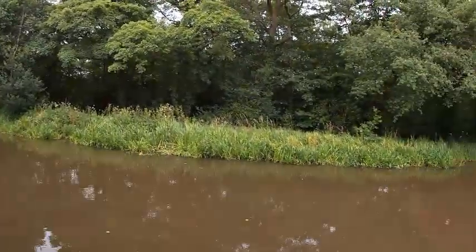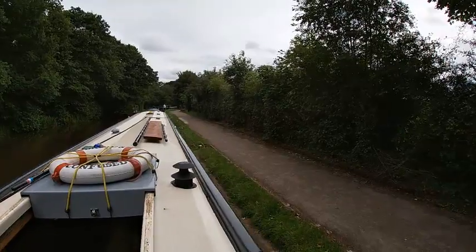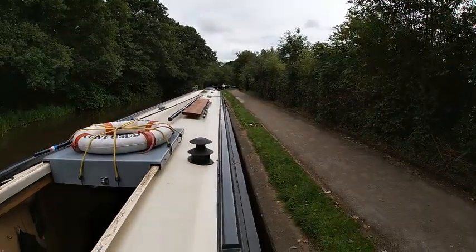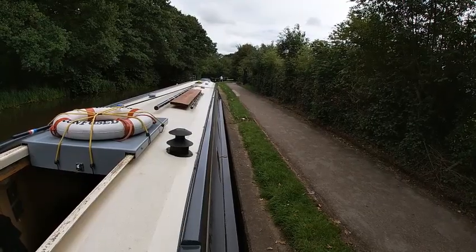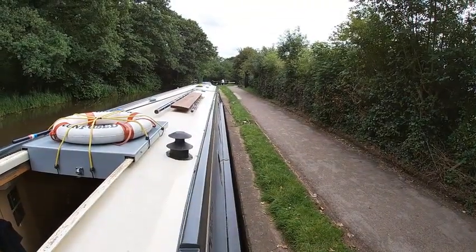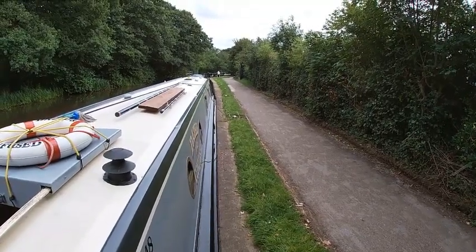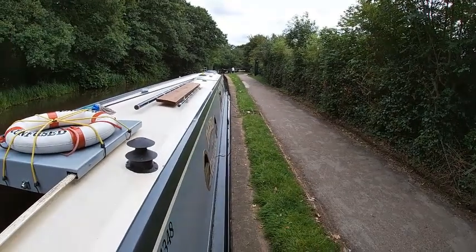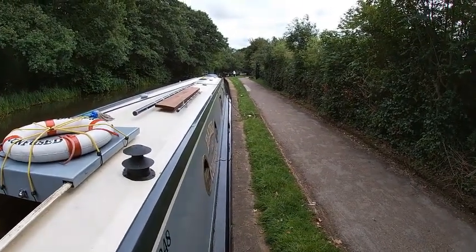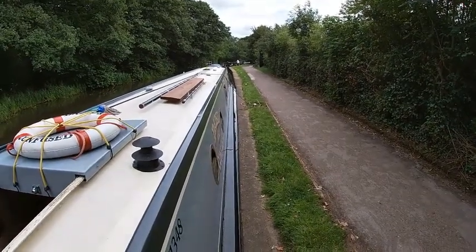Arrived at Trentham lock. Sue's just filling it because a boat's gone down in front of us. It's 10 to 3 and we've nearly done for today. Once we're through this lock, we'll be going through Trentham past the Wedgwood factory, and then it's Barlaston where we're hoping to moor up for the night.